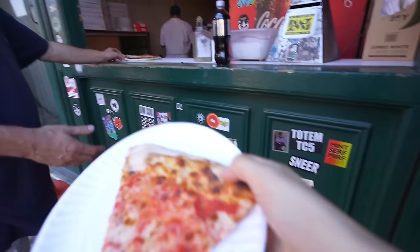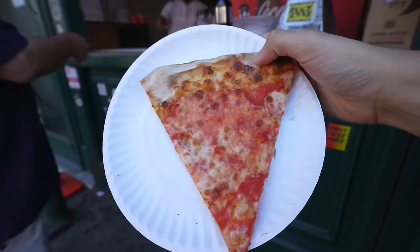$2 for this, incredible. Yeah. Really small, it's really thin. It's like the perfect grab and go slice for the city. I mean, you can go inside and sit too. When you sit down, they only serve you the whole pie. Wow. And it's cash only.